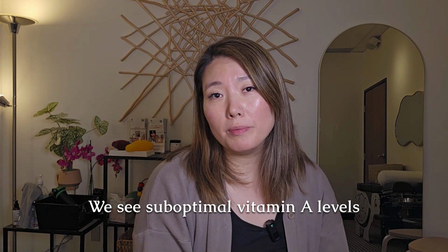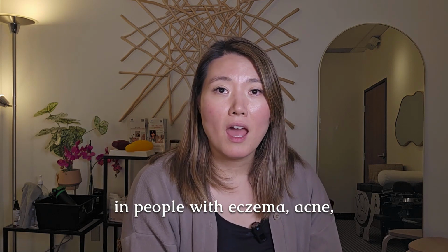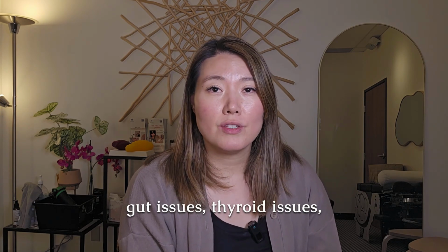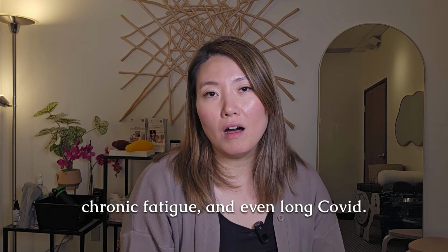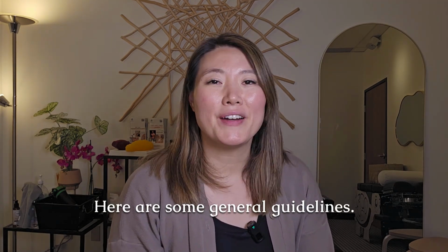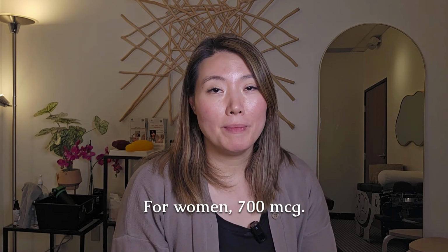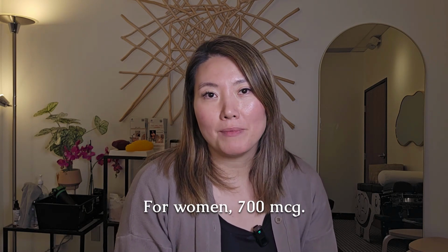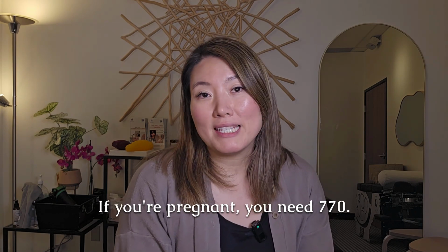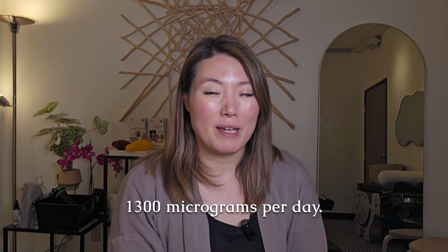We see suboptimal vitamin A levels in people with eczema, acne, gut issues, thyroid issues, chronic fatigue, and even long COVID. So how much vitamin A do you really need? Here are some general guidelines. For men, you need 500 micrograms RAE per day. For women, 700 micrograms. If you're pregnant, you need 770. And if you're breastfeeding, you need 1300 micrograms per day.